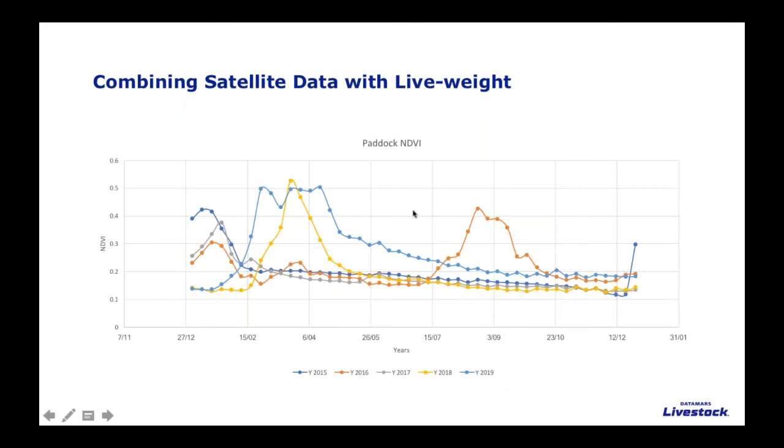So I'm just going to give you a rough idea of how the algorithm starts to come about and how it ties these two data sets together. What you're looking at here is pretty much exactly what David had put up previously. I've got graphed here 5 years of NDVI data on this particular graph.